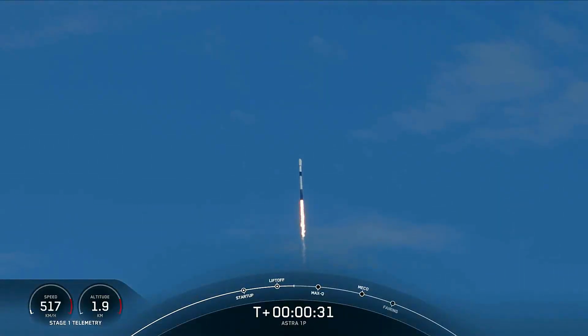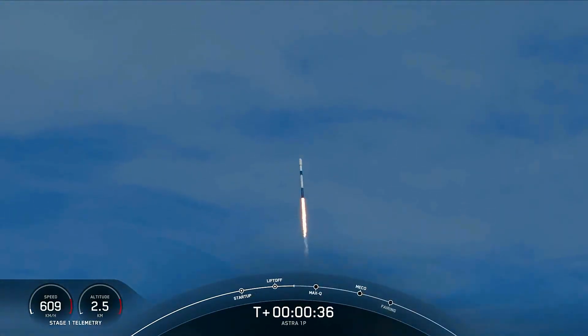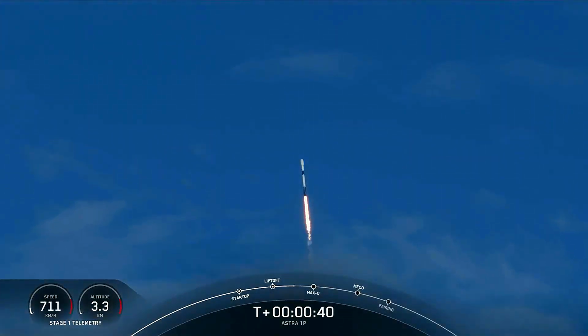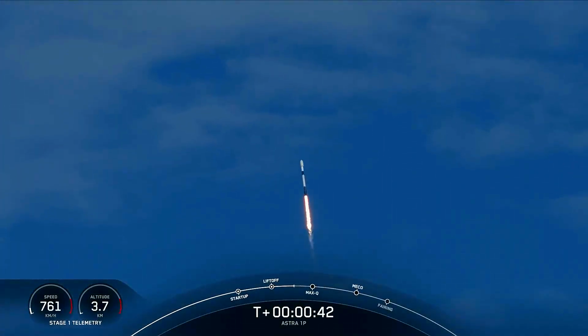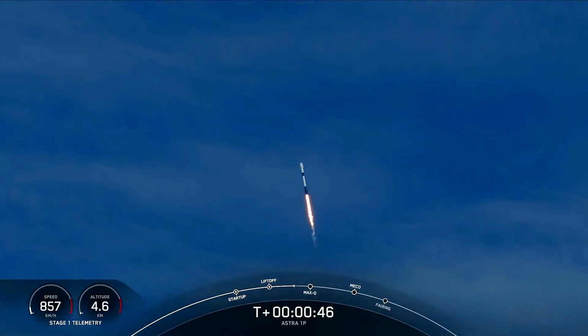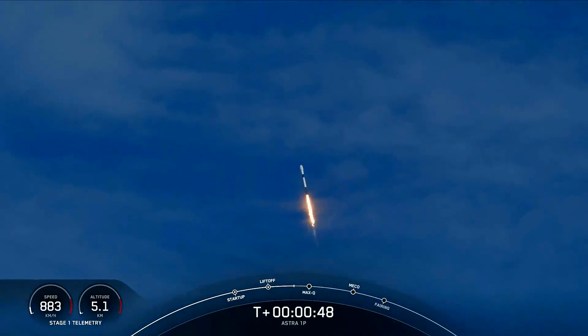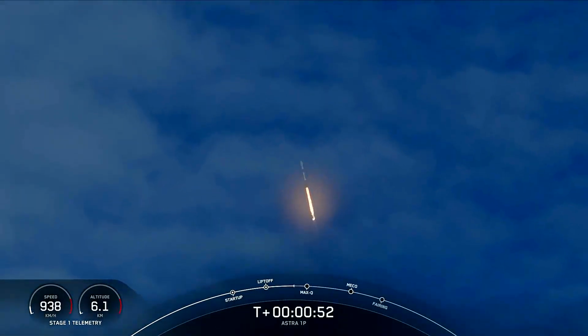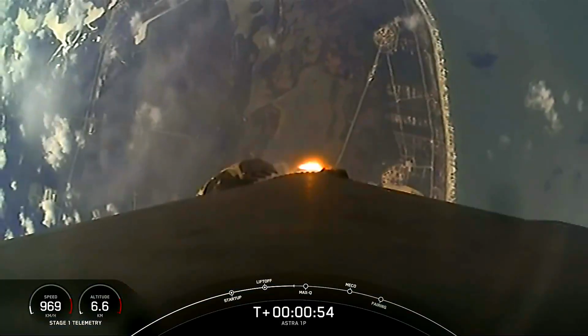We're at T plus 33 seconds and counting. Falcon 9 has successfully lifted off from Space Launch Complex 40, carrying the Astra 1P satellite. After clearing the tower, we tilted or gimbaled the engines to initiate a roll maneuver. Power and telemetry nominal. And you may notice that in the Stage 1 camera view, this enables the vehicle's antennas to stay in the best position for communicating with the ground.